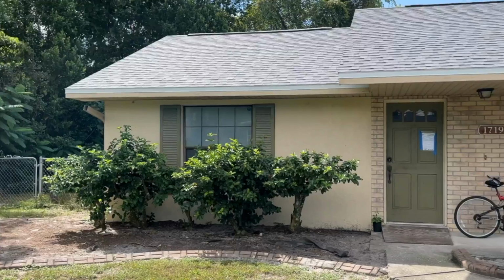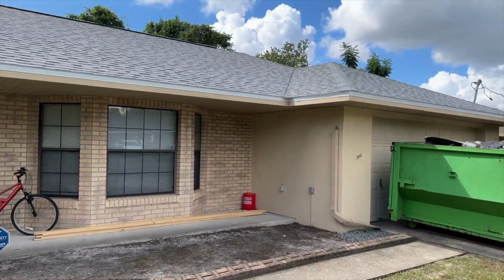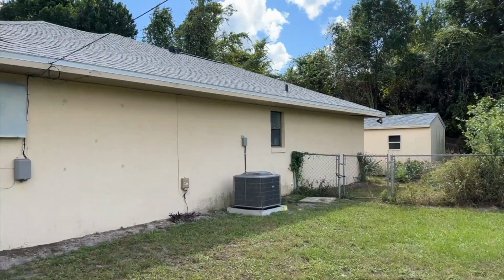Just finished a roof behind me. It looks great. Let's go check it out. It looks like our guys did a great job.